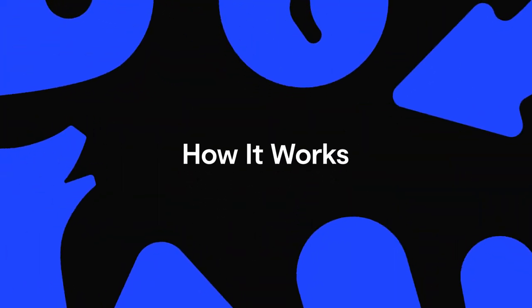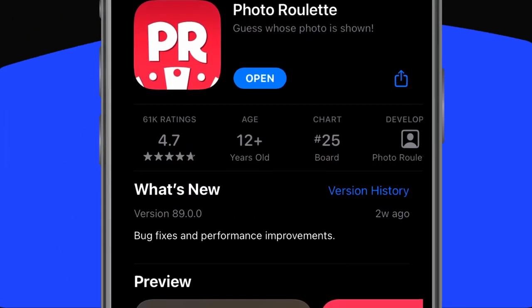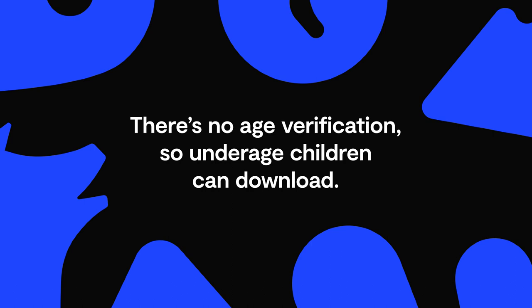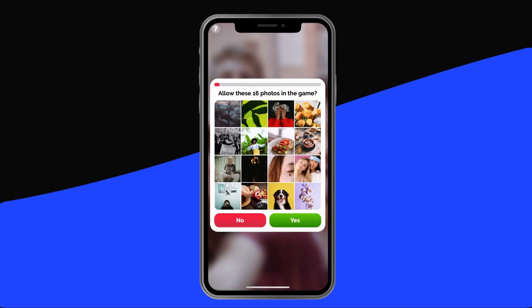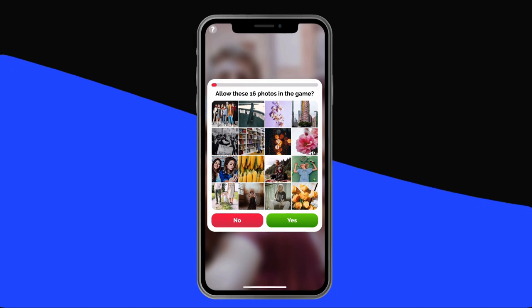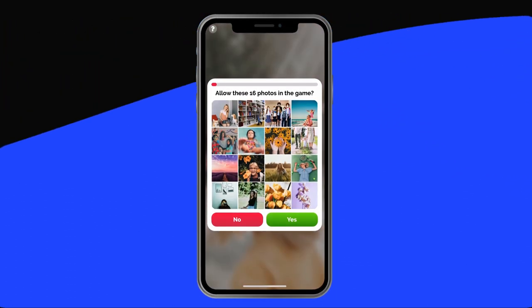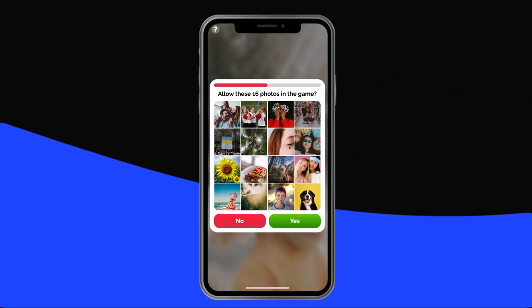How it works. Photo Roulette, available in both the App Store and the Google Play Store, is rated teen, or 12 and up. But keep in mind, there's no age verification or place to enter your birthday, so an underage child could easily download it and start playing. Once you install it, it will present you with several screens of 16 photos each. If you see a photo that you wouldn't like others to see, you can choose to reject that batch of 16 photos. You can do this as many times as it takes to get the collection you want. It's all or nothing though, so it can take a while to get to the batch you'd like to use.